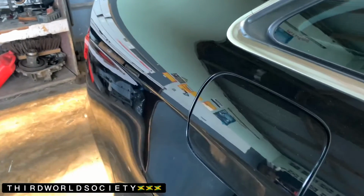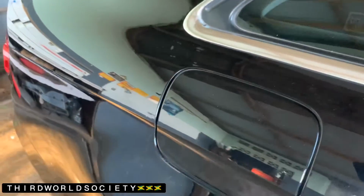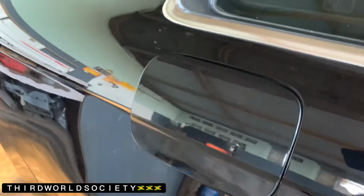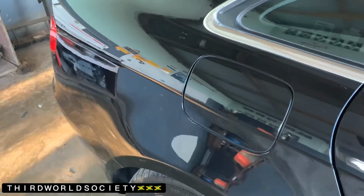Alright people, this car, the gas tank is on the right, same side as the driver's side. You don't have something to open it from inside. All you have to do is push the gas tank, nice and easy, and it opens. So really easy to open gas tank. Really cool stuff. So I'm gonna actually pull the trunk and show you what's going on.